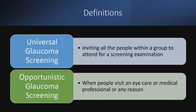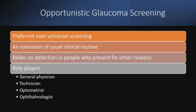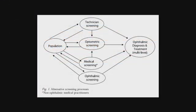So according to the World Glaucoma Consensus, the opportunistic glaucoma screening program is a good option in glaucoma. It is preferred over universal screening. It is just an extension of usual clinical care, and it relies on detection in people who present for other problems. The main role players are general physicians, technicians, optometrists, and ophthalmologists. So the whole screening process revolves around these people: the technicians, optometrists, ophthalmologists, and other health professionals.